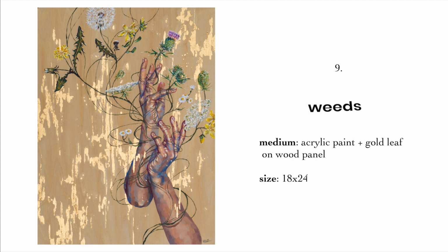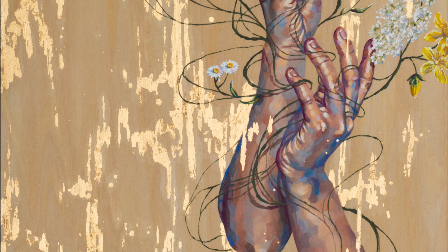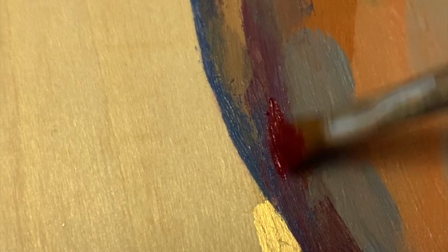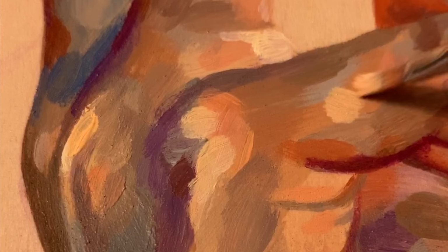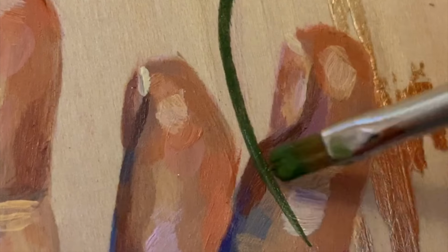Here's the description. This painting is a statement about beauty standards. No botanical difference exists between flowers and weeds. The distinction is arbitrary, an unnamed, unquantifiable, but almost universally accepted metric of value dictated by society. But I think weeds are beautiful. Who's to say a rose is prettier than a dandelion?